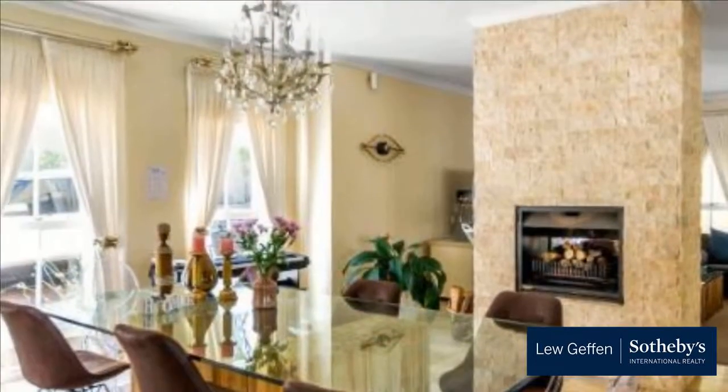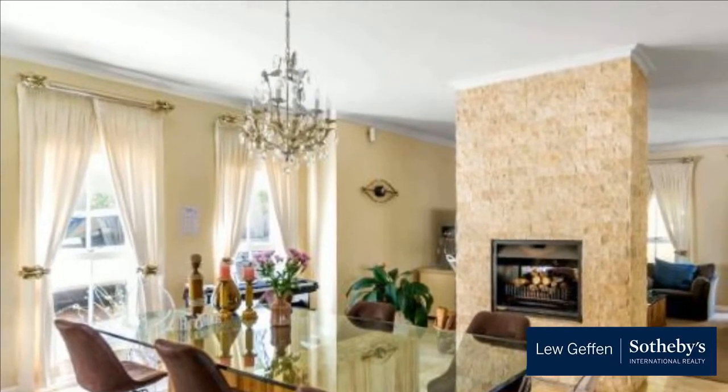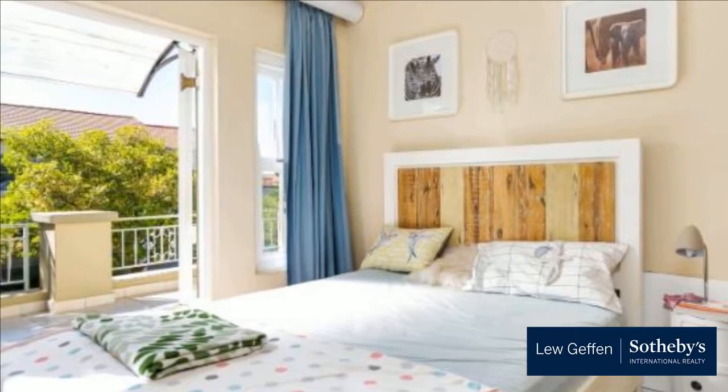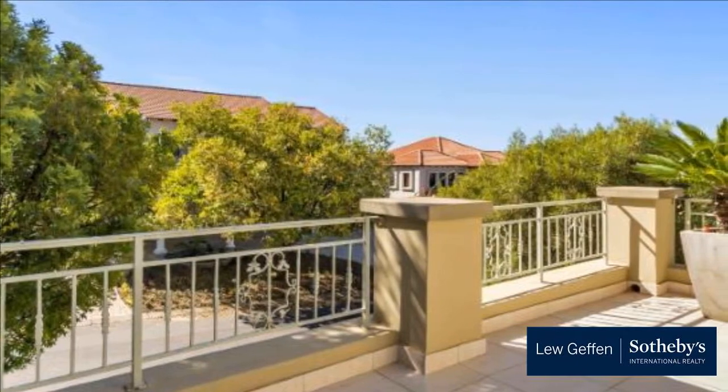Paved private courtyard. Lounge, TV room, wood-burning fireplace, dining room with bar area and sunroom for cozy winter days. All-weather patio with built-in fryer, overlooking sparkling pool with wooden decking and lush garden.